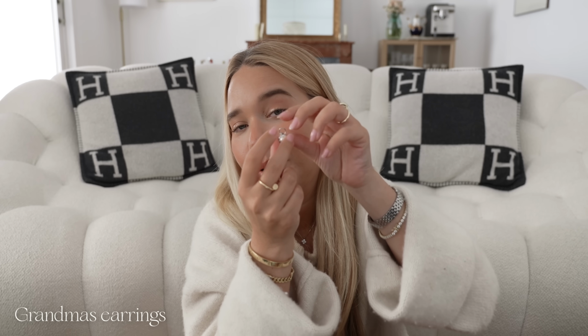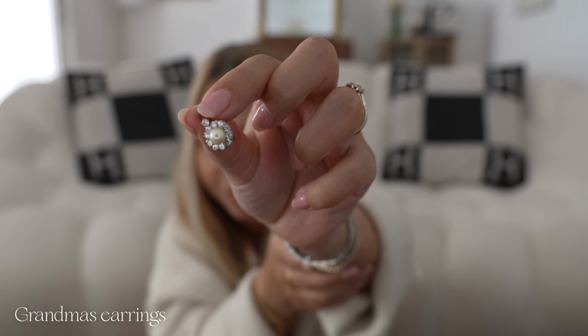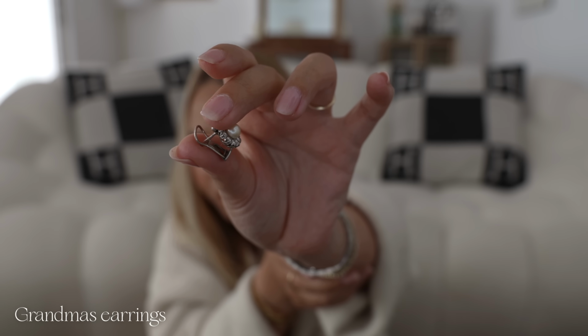These were actually my grandmother's, so I will not have a link, but I really want to show them. So these are basically pearls with diamonds, like a little flower. I've had these ones for a really long time. They were passed down to me. I first of all love them and they're very much my style. I cannot count the amount of times that I get told something about how I decorate the apartment or how I dress. I don't care. I love my vintage stuff so much.